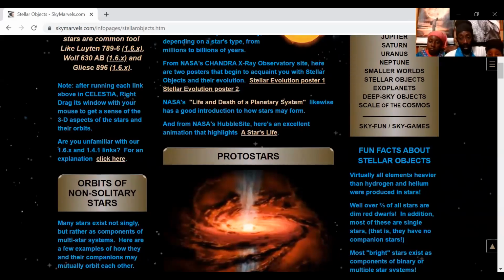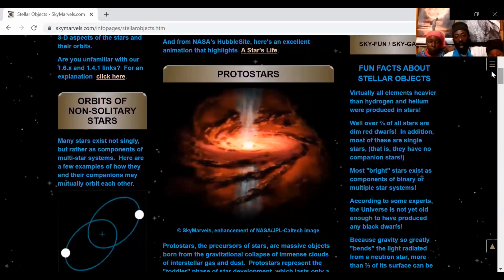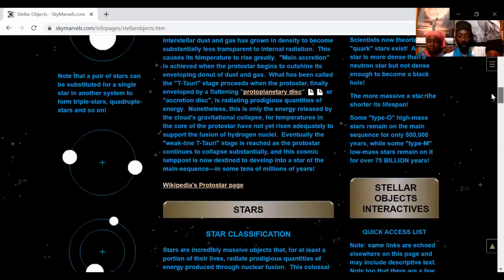In addition, listen to this, in addition, most of these are single stars. That is, they have no companion stars. So in reality, most of the stars that we look at are really single stars. Meaning that they're just one star. Oh, okay, I get it. But some of them are more than one star. For example, most bright stars exist as components of binary or multiple star systems. So we're dealing with more than just two.